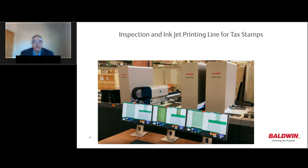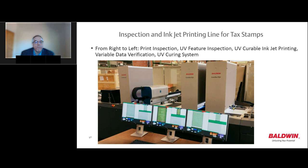The fourth unit is an additional inspection system used to confirm the quality and accuracy of the inkjet that was just applied. And then the fifth unit is an LED UV curing system, which is required for this application using UV curable ink. These lines can be equipped with multiple inspection and inkjet systems if both overt and covert codes or numbers are required. And now we're going to move to another video, which will show the end of this line.